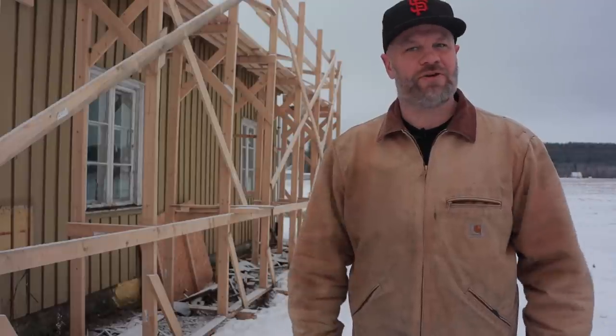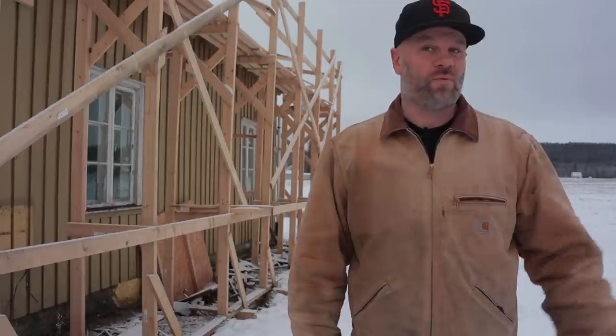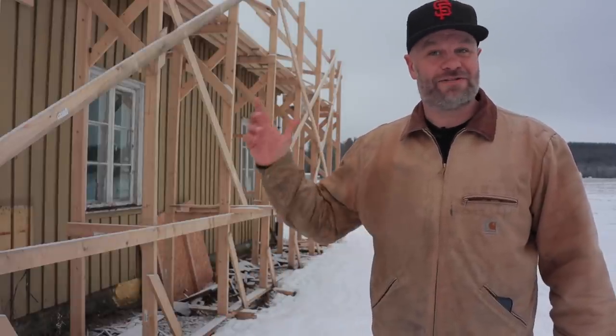But it feels pretty good anyway. We made something that works and is safe. We've had a lot of wind lately and it's still standing. But the best part of it though is to just have it there when people I don't know show up.